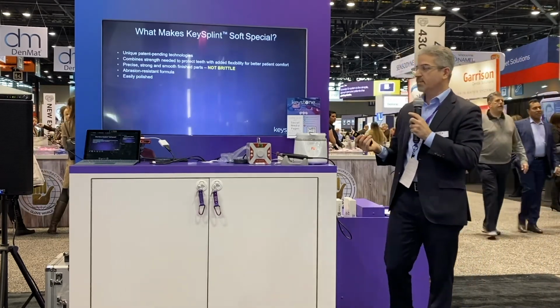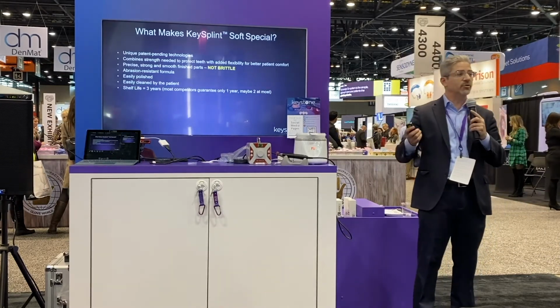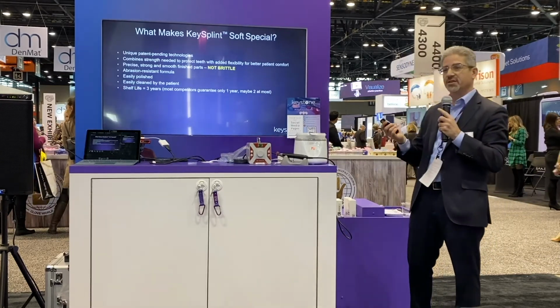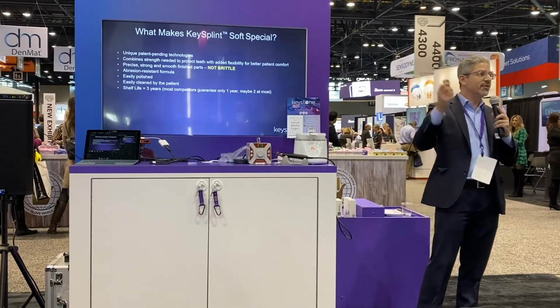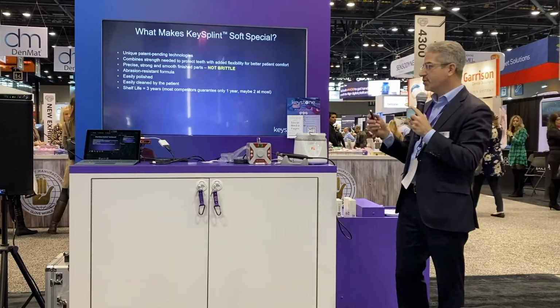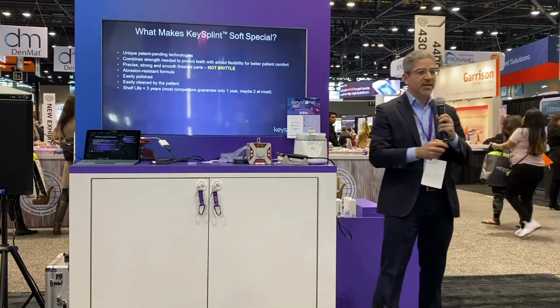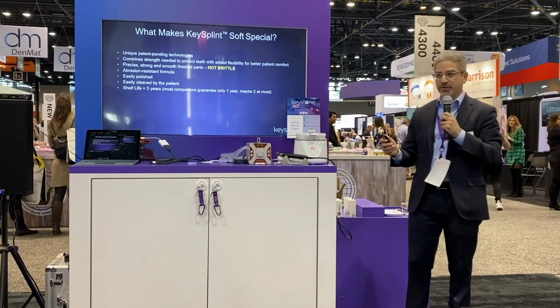The formula is abrasion resistant. It's easy to polish. We have a new polishing protocol on our website, including a polishing video that will help you understand the best way to polish and finish. It's easily cleaned by the patient. We have 3 years of shelf life. This is a big point, people. Most companies have 1 or 2 years of shelf life on their resin. Here we are giving you 3 years of guaranteed shelf life in order to work with the product appropriately in your lab.